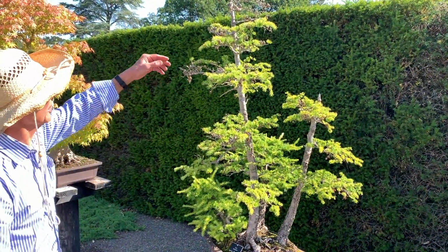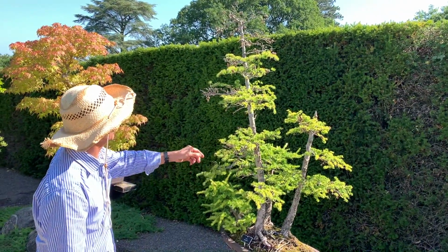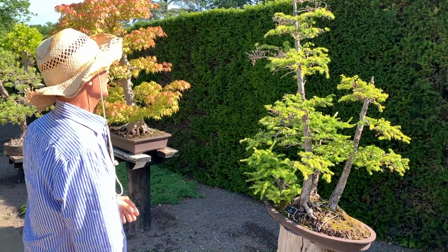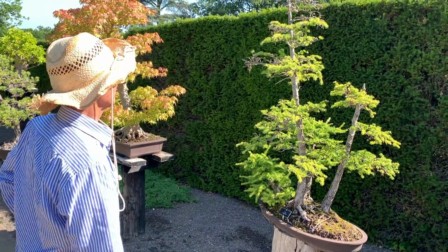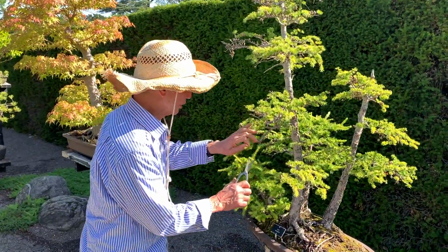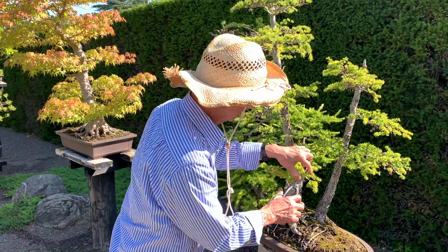Now this larch, I think the top of that has died because the tree is too tall. We find it hard to pump water all the way to the top. But I'm not sure whether I'll take it off. I might keep it for making driftwood because this is an old tree. So I won't rush to hack it off.